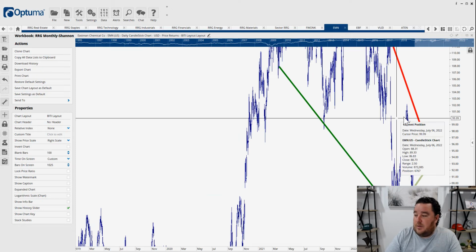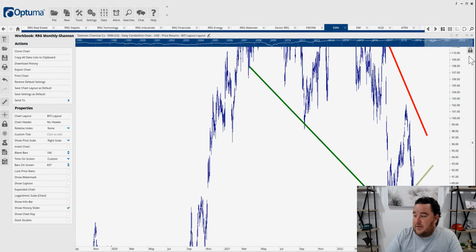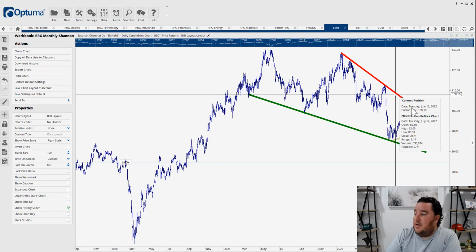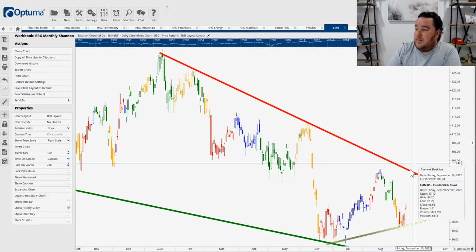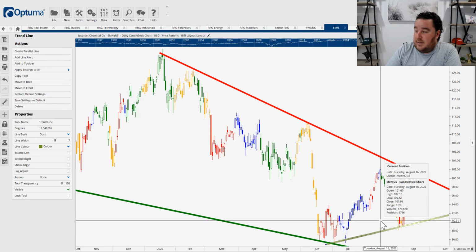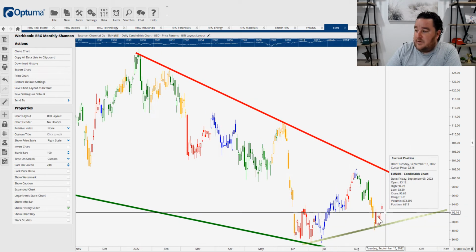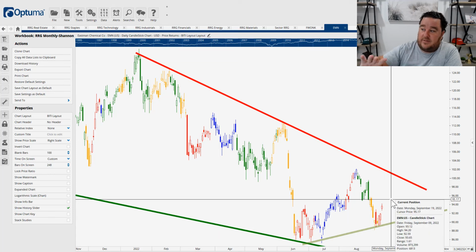Our next stock, Eastman Chemical Company. This is a downward price channel, falling wedge pattern here with the green support sloping down, red resistance sloping down. What I'm watching on the short term, though, when we look at this stock, we have the leading quadrant, weakening quadrant, into the lagging quadrant here, and we're starting to move out of that to the upside. So that's great to see.